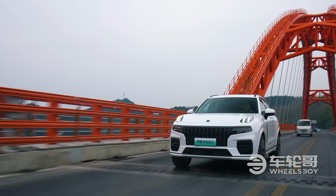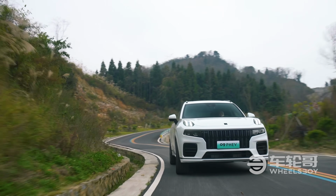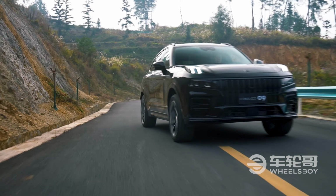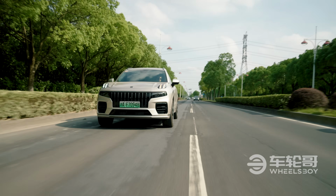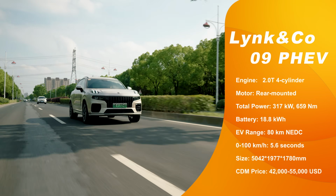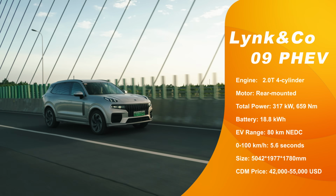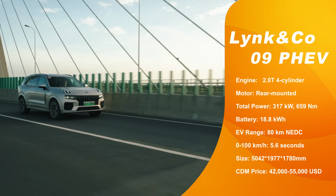In addition to sharing a platform with several Volvo models, the 09 also shares its 2 powertrain options. All versions of the 09 are all-wheel drive and make use of an 8-speed Aisin automatic transmission. The T5 version combines a turbocharged 2-liter 4-cylinder with a 48-volt mild hybrid system, while the T8 version that we are driving today adds a rear-mounted electric motor and an 18.8 kilowatt-hour battery pack. That battery pack provides an estimated 80 kilometers of pure electric range. Not only that, but the 4-cylinder and rear electric motor make a combined 317 kilowatts and 659 newton-meters of torque, aka 431 horsepower and 490 pound-feet.